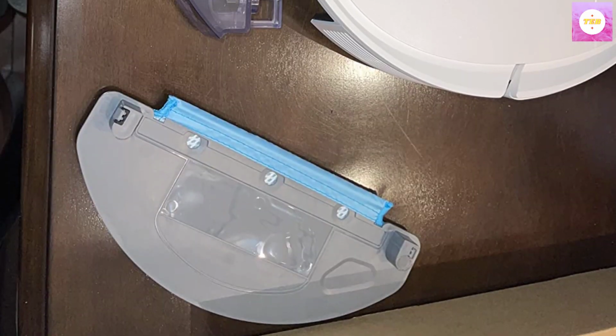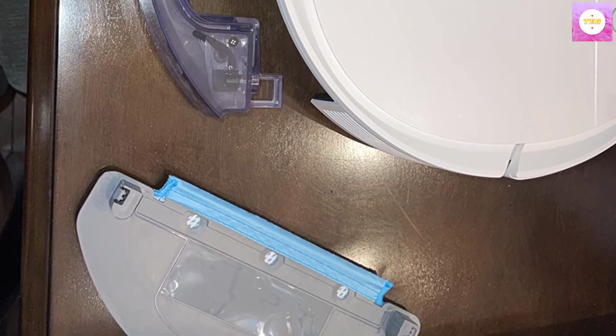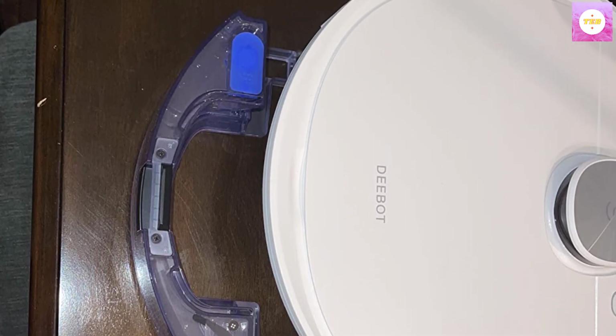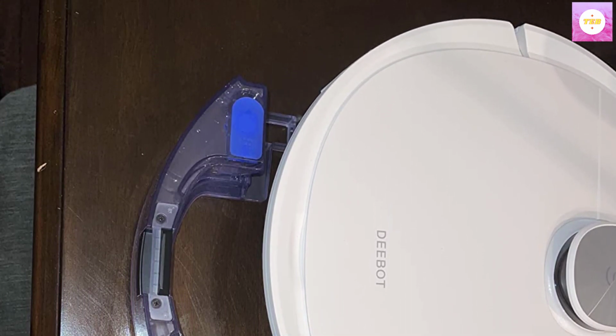You can schedule the robot vacuum to map out your home and clean specific areas on a varied or consistent schedule, depending on your needs, whether once a week, during the work week, or on weekends.